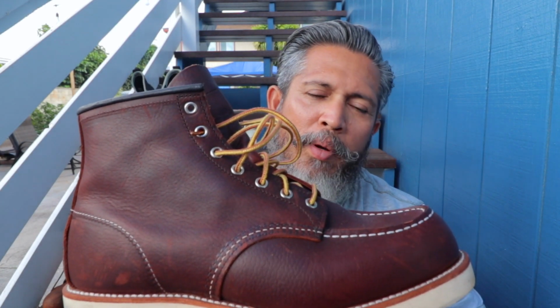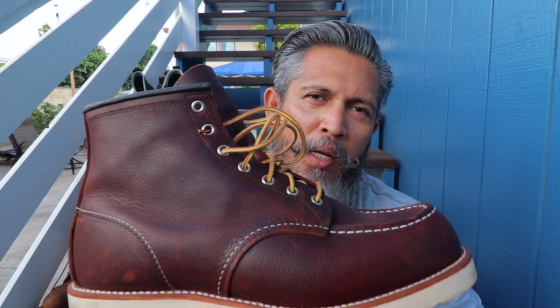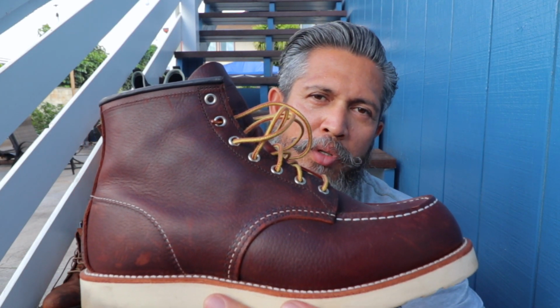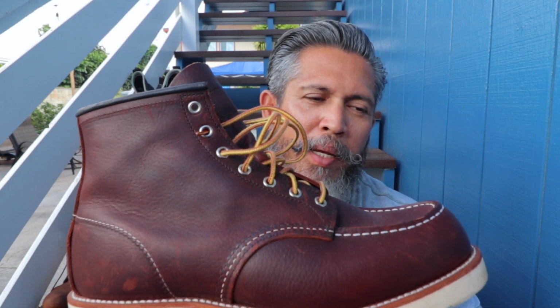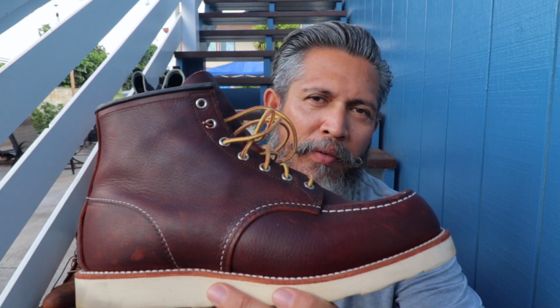Also, because there's so much room in the toes and the body of it, I've had to put an insole in here that's thicker than normal so that it will hug my feet. I love this pair of boots though. I'm not gonna dwell over the negative, because the positive outweighs the negative on this pair of boots, 8138 from Red Wing.